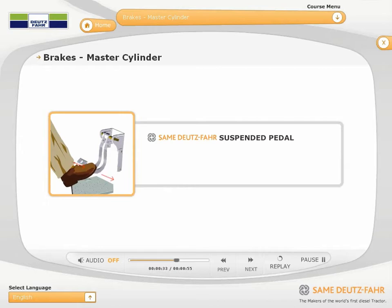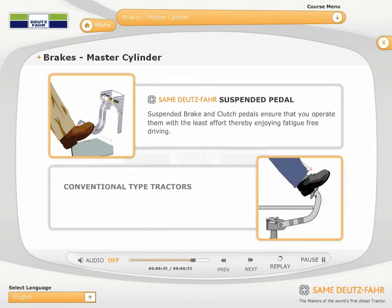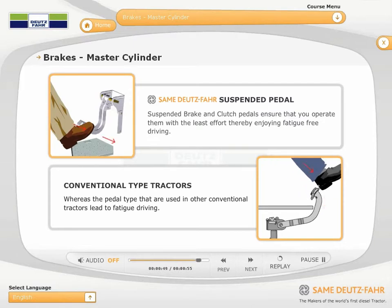Samay Deutz Fahr suspended pedal. Suspended brake and clutch pedals ensure that you operate them with the least effort, thereby enjoying fatigue-free driving. Conventional type tractors: whereas the pedal type that is used in other conventional tractors leads to fatigue driving.